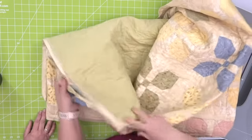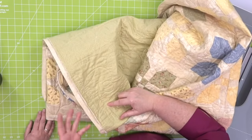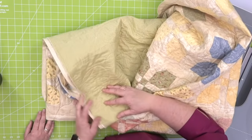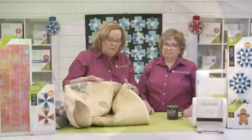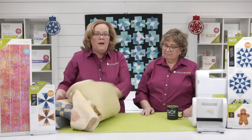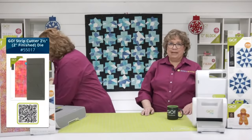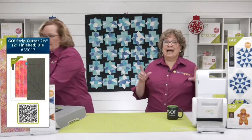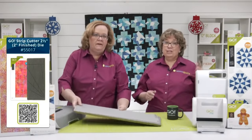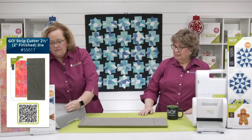Imagine that. But binding is kind of a big deal, right? I feel like sometimes you get to that point and you're just like, oh, now I need some binding. And cutting binding is really hard. But we are going to show you how to do it with our 2.5-inch strip. There is no excuse for not cutting your binding when you can cut an entire queen-size binding in just one pass through the cutter. That's right. All right, so let's talk about the strip die.